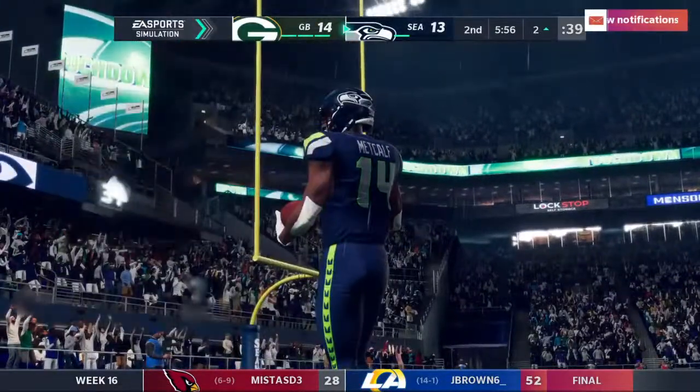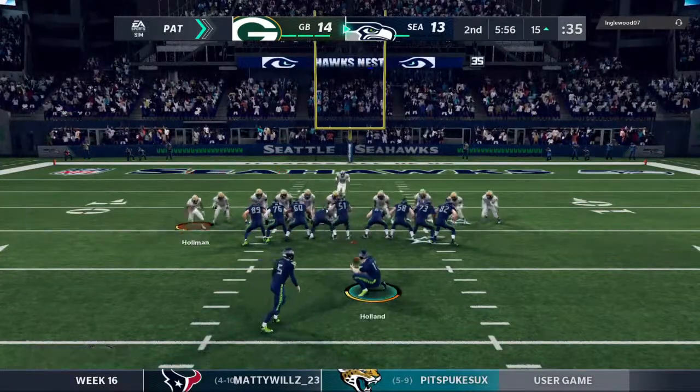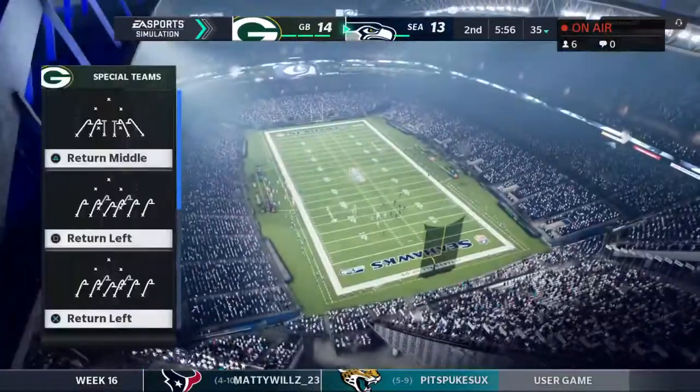DK Metcalf. Touchdown number 22 on the season. And the Seahawks just an extra point away from tying this thing up. And oh, he missed it. No good. And they'll remain down by a point.